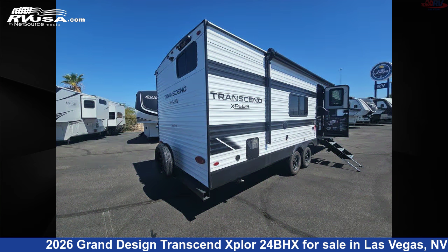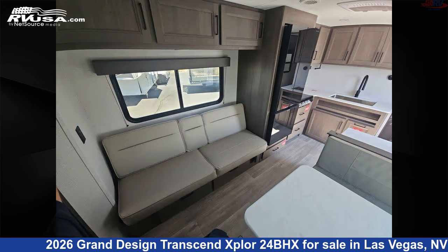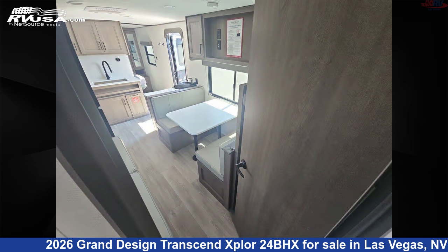This new Grand Design is 29 feet 0 inches in length and features sleeps 8 and 56 gallons fresh water capacity. The floor plan layout of this travel trailer features bunkhouse, front bedroom.